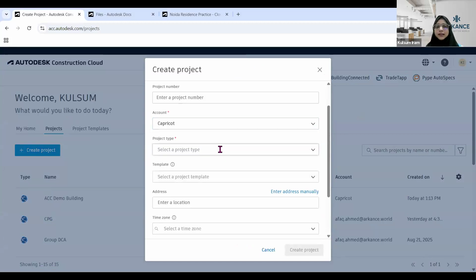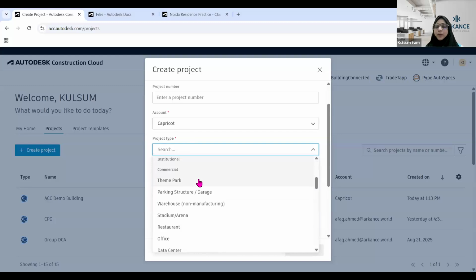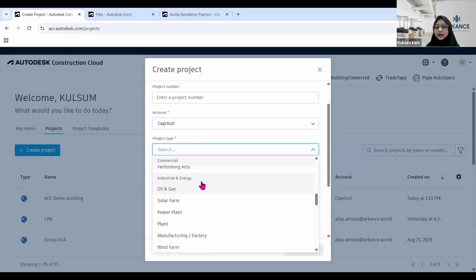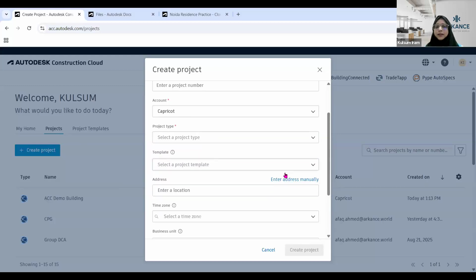So let me just select it once. And once I go on to the selection of my account, now I can select what type of project I'm working on and creating. So you can create your projects like this. You can select what type of project it is going to be. If you want to select a particular template, like I said, you can also create a customized template by yourself. You can also select a template as well. But I'm not going to select a template.